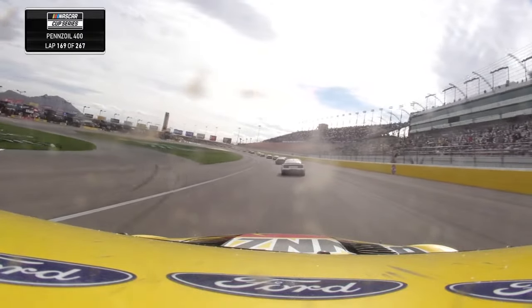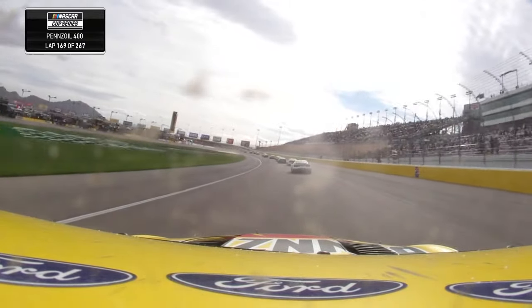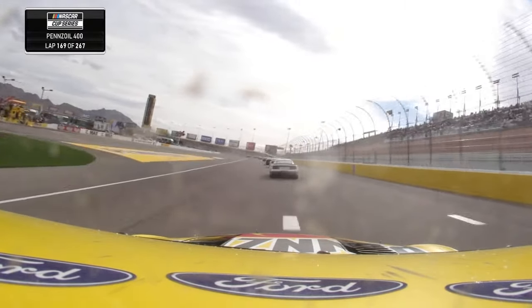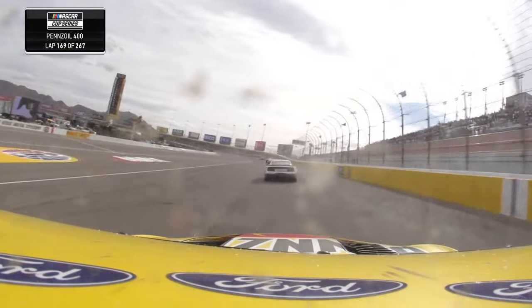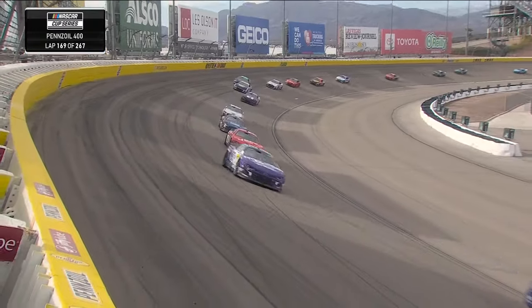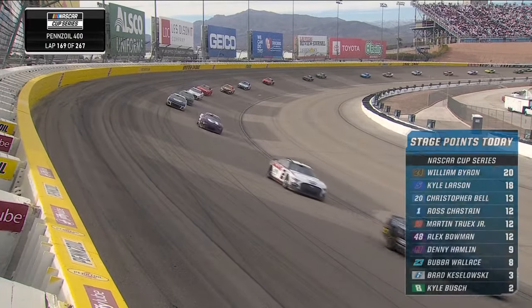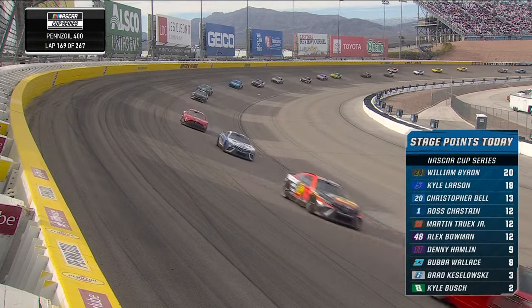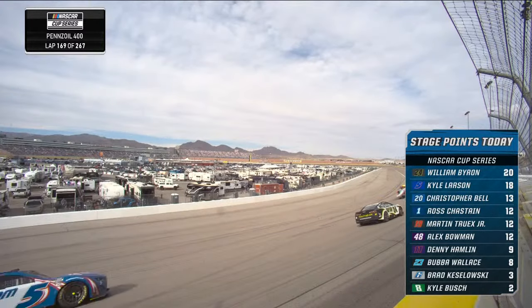Well, and that one could be Christopher Bell, we haven't mentioned. Absolutely. He's also been right up there near the front as the pit crews get ready for the stage 2 ending stop. The best Ford has been Brad Keselowski around 8th place, although Kevin Harvick has just gotten his way into the top 10. Here are the stage points earned today with William Byron having a maximum day.